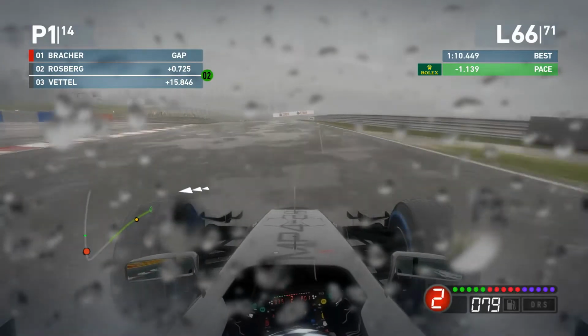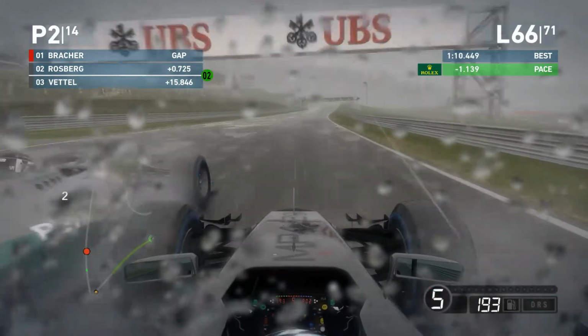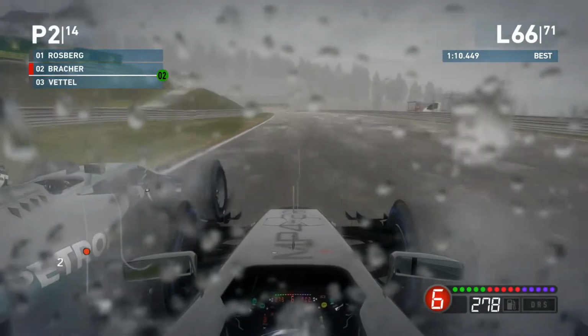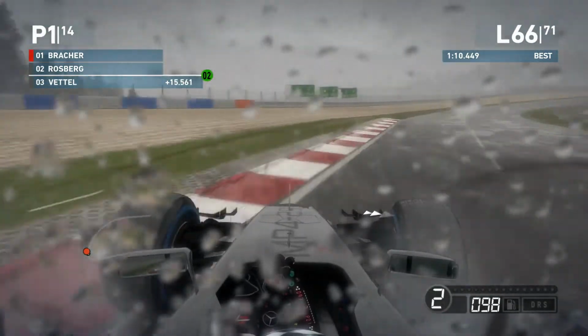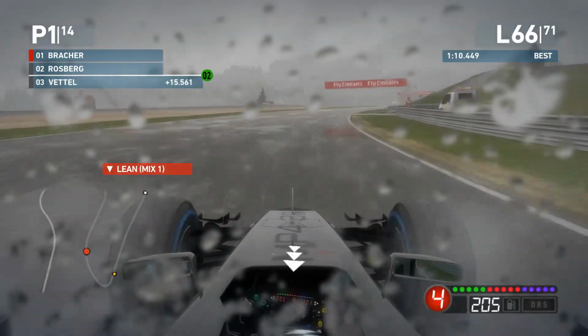Coming out on the second DRS straight here, Rosberg is right on our tails there, and he's going to have a look down the inside there. We bump wheels not once but twice, actually, going neck and neck into the right-hander here, and he backs out of it one more time as we run wide, but again he is unable to capitalize.